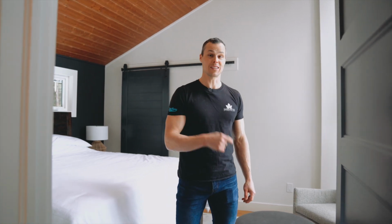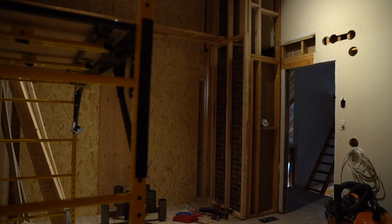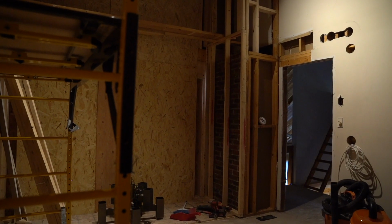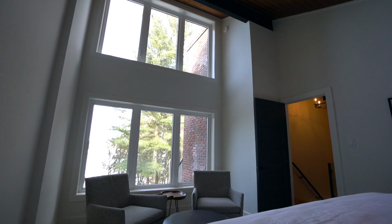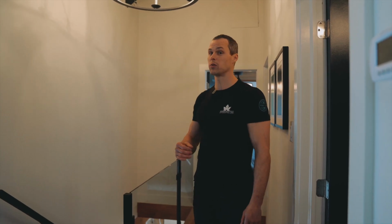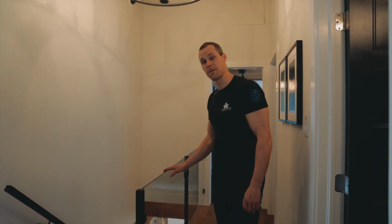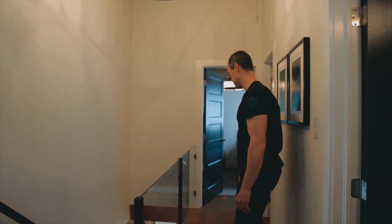We're upstairs, and now we get to show you off these bedrooms. They used to be, let's just say, not up to par. Check this out. One of the most beautiful additions to this place was these frameless glass railings. They are stunning and they make this place look sweet.